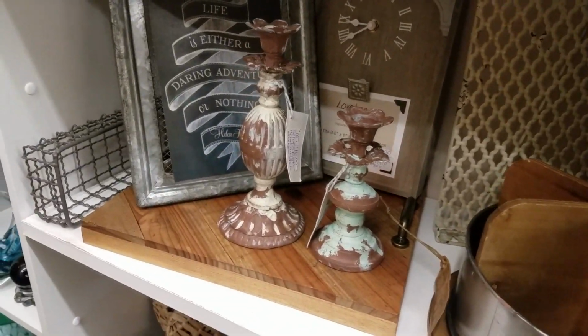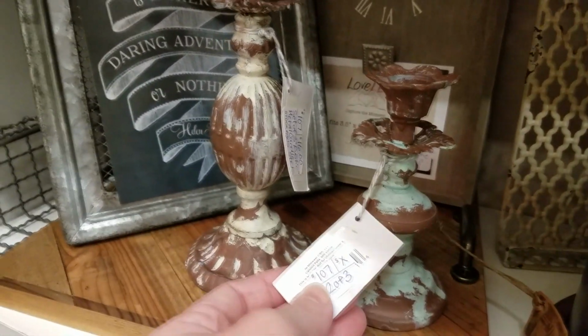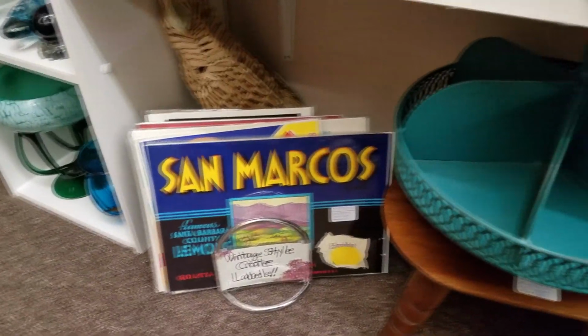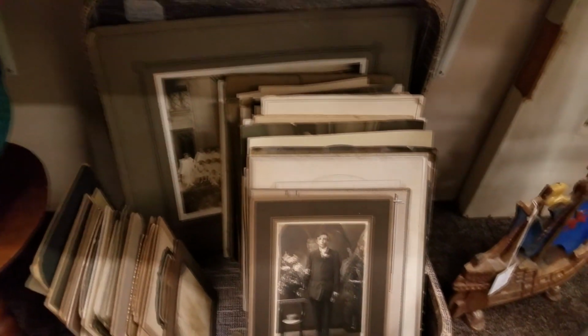And then these, it's odd. These were supposed to be 3 of 3. I don't know where the last one went. Guess I'll have to figure that out. Then down here some miscellaneous items. I have a couple little stools I've been bringing in. I think I have 3 in here now. And I already sold the red one from one of my last videos.